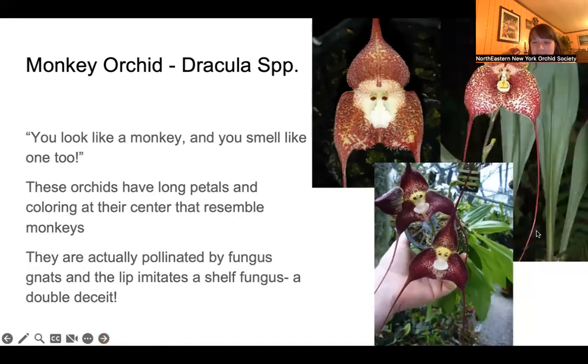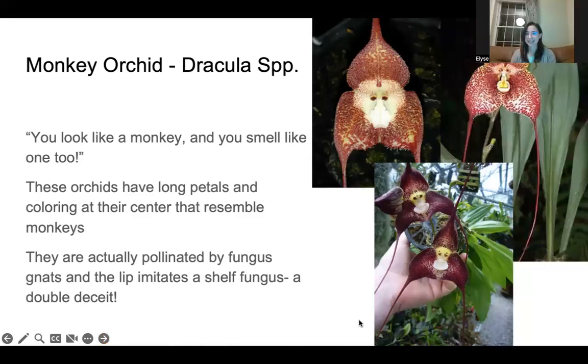Ooh, these guys are really fun. This is like a classic one. I think if you ask anyone what orchid looks like an animal, they'll say the monkey face orchid, or Dracula. And this is a whole genus that all have flowers that resemble a monkey face. And this isn't because they're pollinated by monkeys or anything. This just has to do with our brains looking for faces and seeing things that might not actually be there.